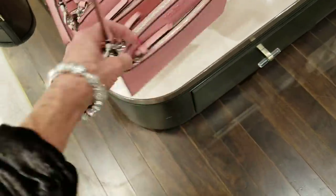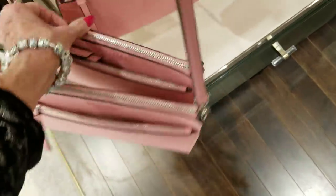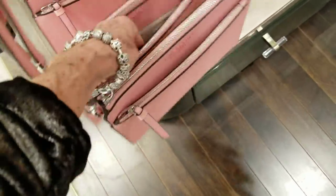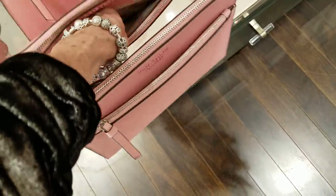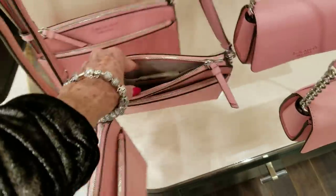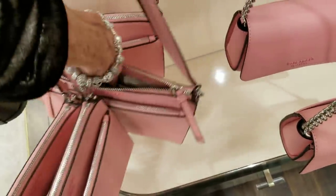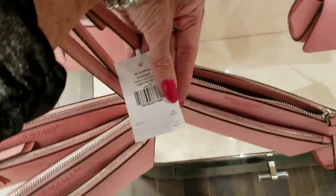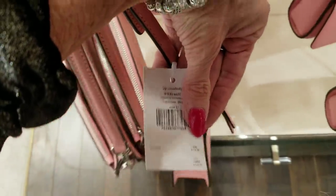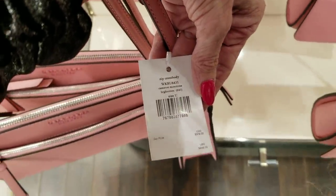And here's a monochromatic flat little bag here. And what is the price on this little baby? Be nice if that was it. Let's see if we can find it. Spend so much time digging for the prices sometimes. Okay, there we go. $249 and the zip crossbody, Cameron monotone.